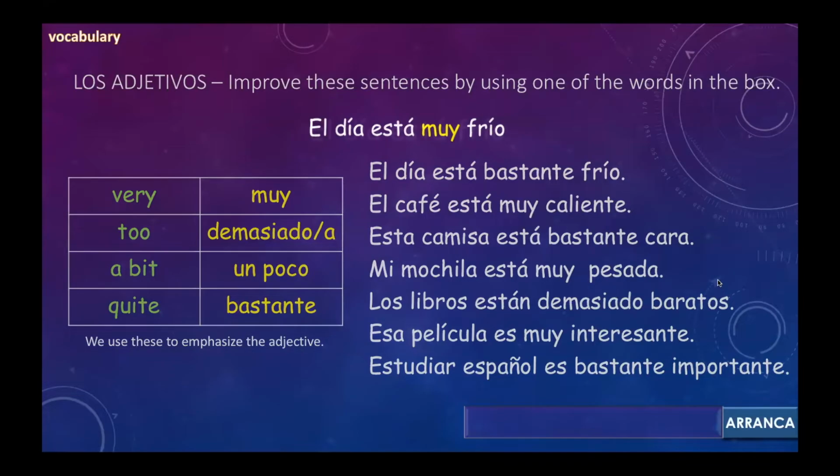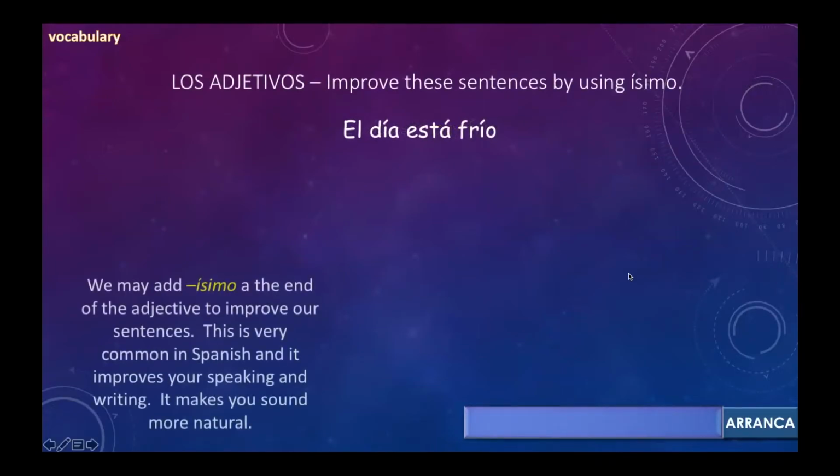Now then, in Spanish, we do have a different way to emphasize the idea of an adjective. We may add ísimo at the end of the adjective to improve our sentences. This is very common in Spanish and it improves your speaking and writing. It makes you sound more natural. So, for instance, the word frío becomes friísimo, or the word caliente becomes calientísimo.